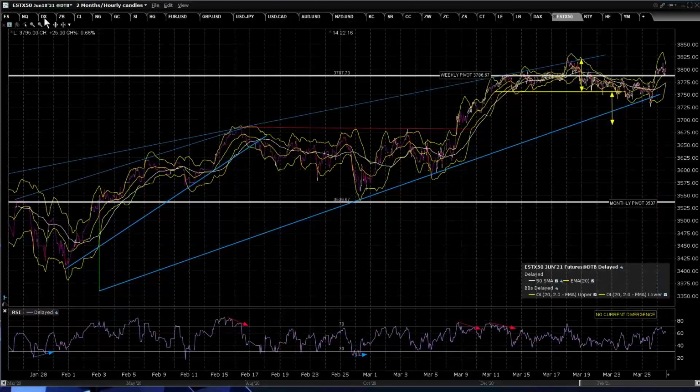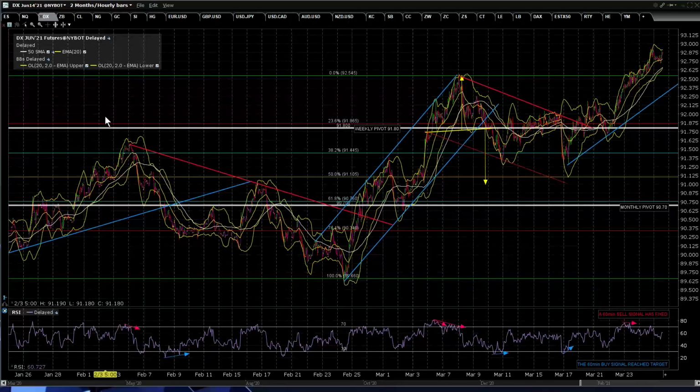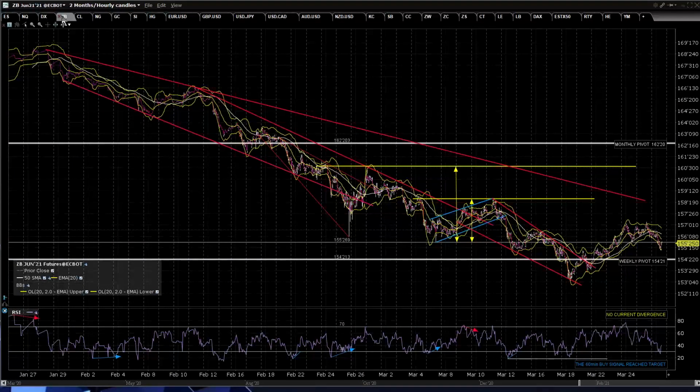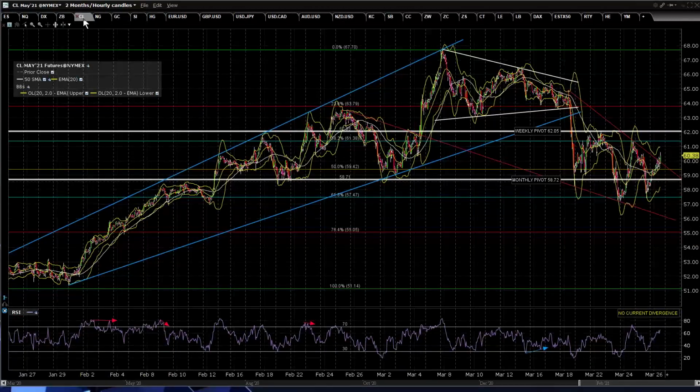So let's move on. DX, we've got a bit higher. We have done that on increased negative divergence. I'm still leaning towards this heading lower. I think it's topping out here. ZB, we've got a daily buy signal on TLT and we've got a daily sell signal on TNX. ZB is likely to be going up. It may be forming an IHS right shoulder at the moment.